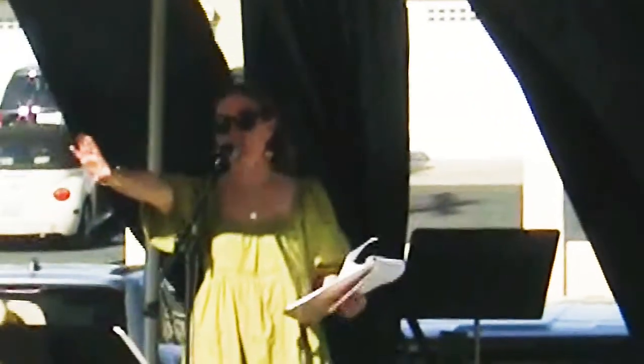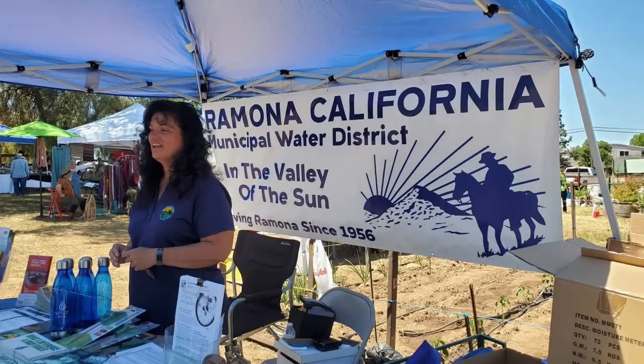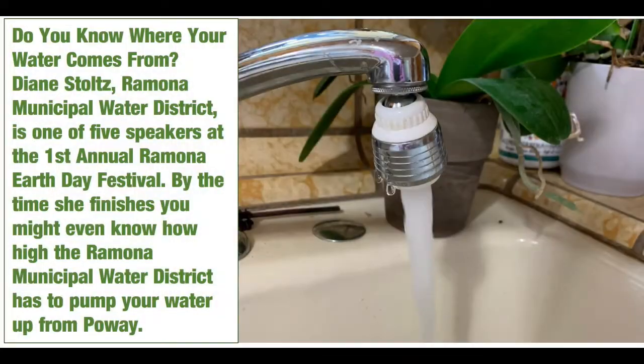So she'll be over behind you. She's been over at this table all day selling some small tools that you can use to better monitor your water on your own property. And now she's going to teach us a little bit. So you can turn around and look at the stage behind you under the white awning. Take it away, Diane.